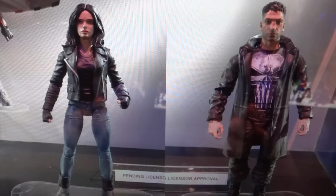The jacket looks really good. I think that they've done her proportions really nicely. It really does capture her look from the show, down to the skin-tight pants and the boots there, and the jacket looks really nice. They didn't overdo the jacket kind of like they did with the Punisher. It looks pretty form-fitting, which is quite good, and just the detail on her looks really nice. So overall, I'm very excited for both of these.